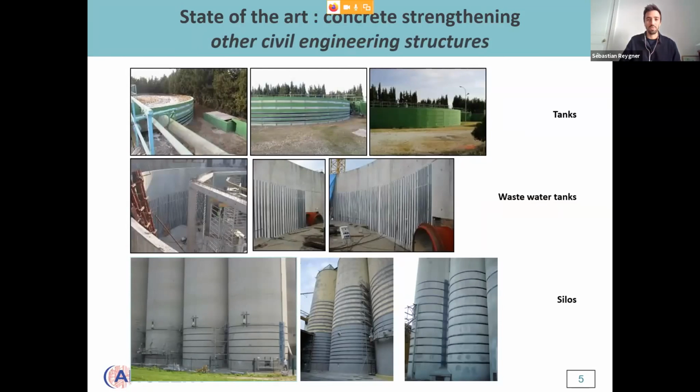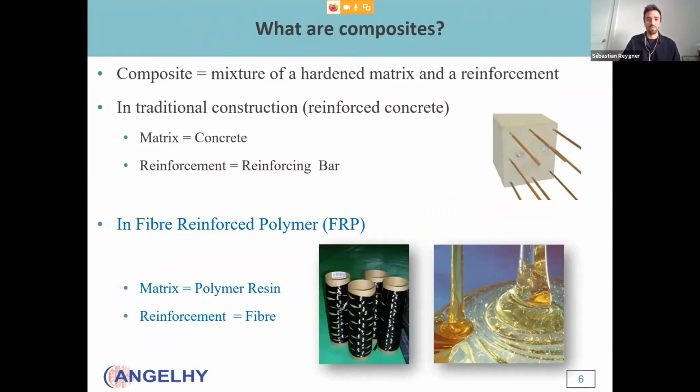But first of all, what are composites? A composite, by definition, is a mixture of a hardened matrix and a reinforcement. In construction, the well-known composite material is reinforced concrete. You mix the concrete and reinforcing bars. In a fiber reinforced polymer, FRP, the composite is a mix of polymer resin, which is the matrix, and the fibers, which are the reinforcement.